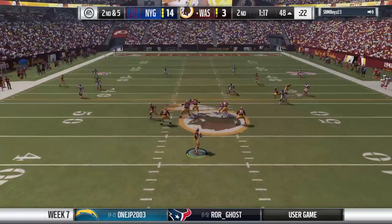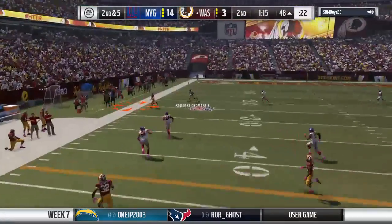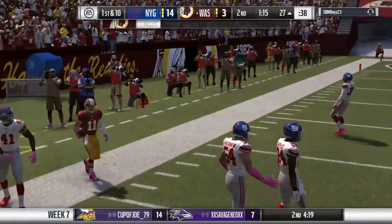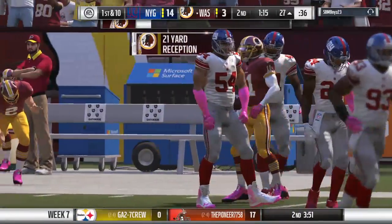From the shotgun, he'll look to throw. And he is out of bounds inside the 30. And a nice gain of 21 yards.